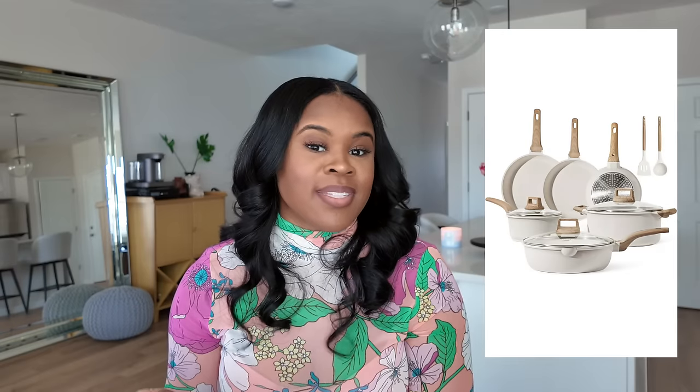All right, next we have this Carote pot set. And I bought the 11-piece one, which comes with like 3 pots, 3 skillets, lids, and I think it came with 2 utensils. And I love it. I still have my stainless steel set, but a lot of times with the stainless steel, it sticks. And I just needed something that was non-stick again, because when you first learn to cook, you need that non-stick.